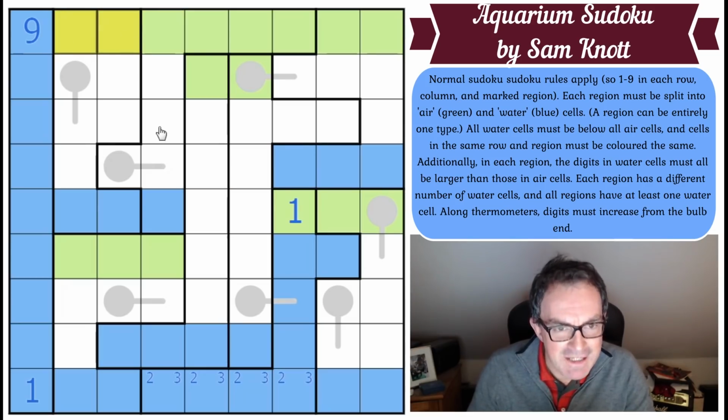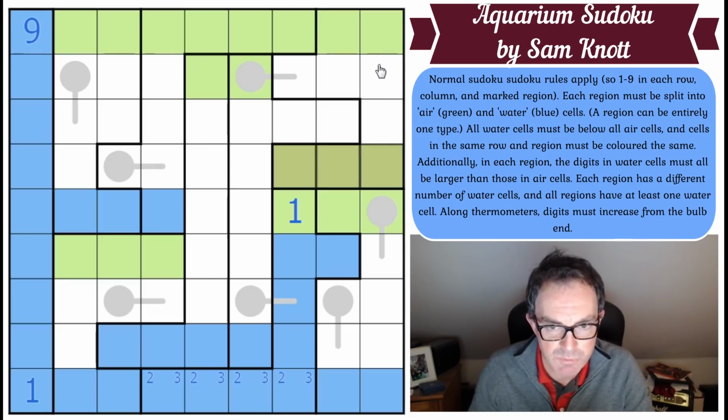Look, if we put 8 in a 2 in this green here, it means that we have to be able to put 2 digits, these 2 digits, because there are 2 blues, higher than 8 in the region. Well, that's impossible. We can put 9 in one of them, but the other one would be 10, and that doesn't work. And it's the same over here. If we put 8 here, we need 3 digits that are higher than 8, which are not available in the Sudoku. So 8 must be in one of these squares.